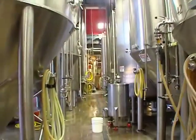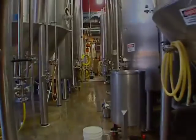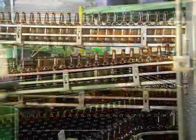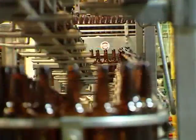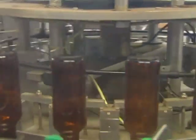After fermentation, yeast naturally settles to the bottom of the tank and is removed to allow the beer to condition before bottling. In the bottling line, brown bottles are removed from their pallets and aligned on a winding path down to the bottling floor. The first stop is a sanitizer that cleans each bottle, further ensuring the beer's quality.